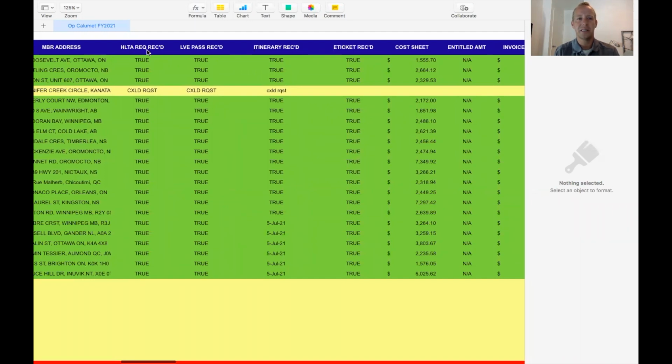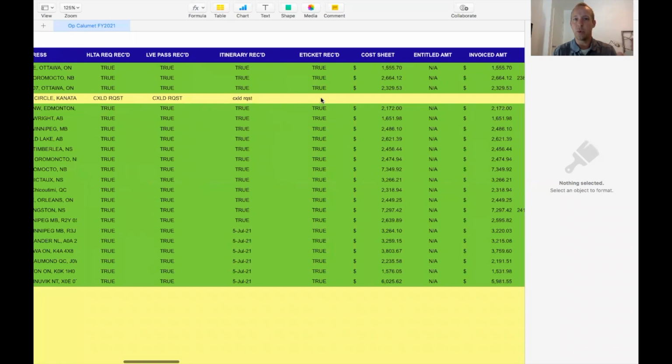We can see the status of the booking. So there's the HLTA request received, leave pass received. Those would be in the early stages. Then when we send it to direct travel, there's the itinerary received column. And then after direct travel, if we're at the stage we're at now, sending the cost sheet approval, we can say we're waiting for the e-ticket. So we'd be awaiting e-ticket.